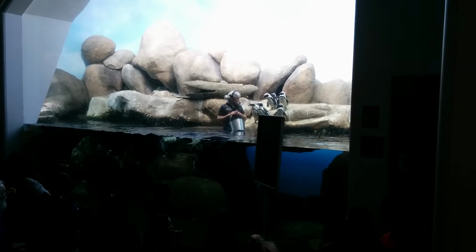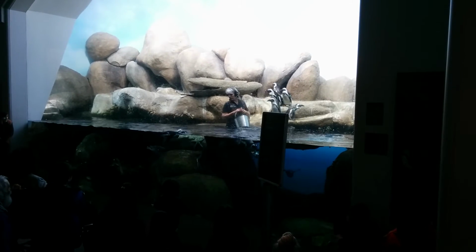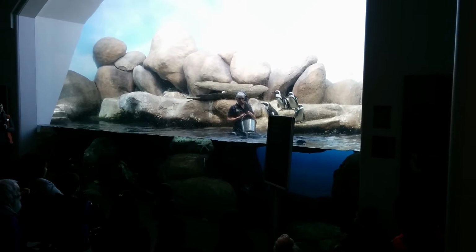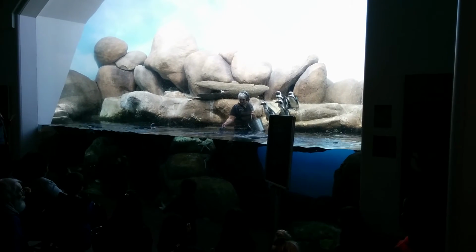So they have a little gland at the base of their tail, a little oil gland, and you'll see them kind of reaching back and getting some of that, and that's how they rub it onto their feathers, and that's how they waterproof themselves. Yeah, it's very cool. So they're able to kind of take care of that waterproofing on their own.